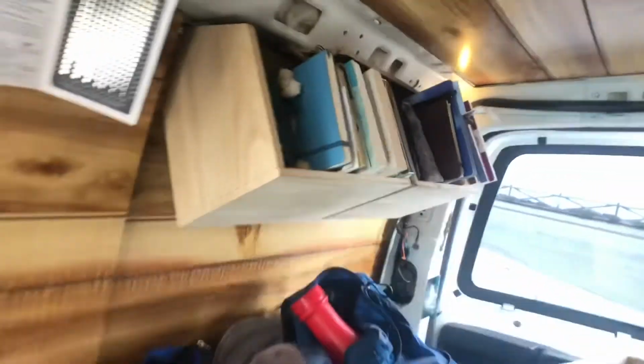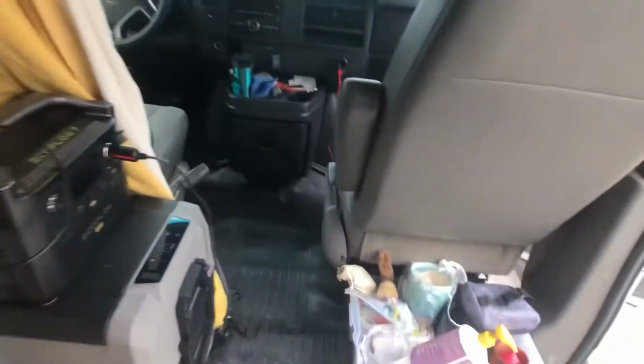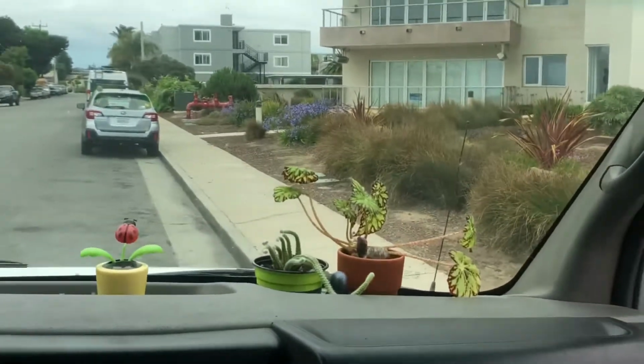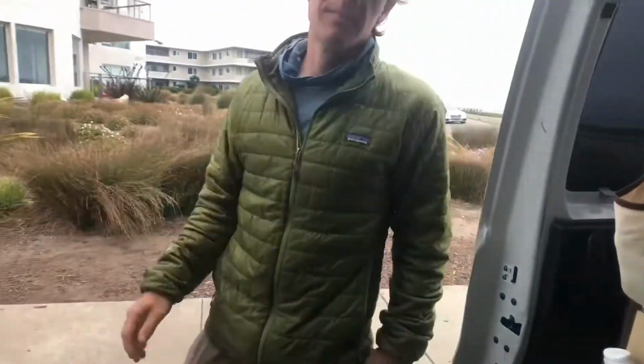We have our little book cabinet and journal here. And yeah, that's pretty much it. And in the front, we have a couple plants right here. Kind of keep shifting them around. But yeah, that is about it for now. I'll show you more when things are a little bit more organized.